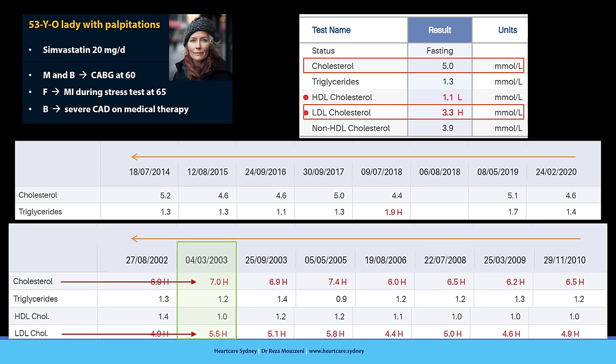Now, the combination of the family history and past lipid levels strongly suggests a genetic predisposition to hypercholesterolemia. She was never informed about this possibility, which has significant implications for her and her children. She had a genetic test which confirmed FH. In light of these findings, her current LDL cholesterol level of 3.3 is far from optimal, and she requires aggressive medical and lifestyle interventions to prevent a cardiac event.